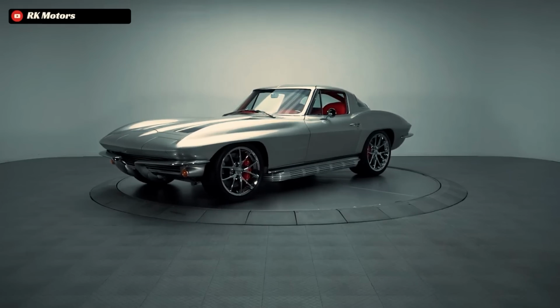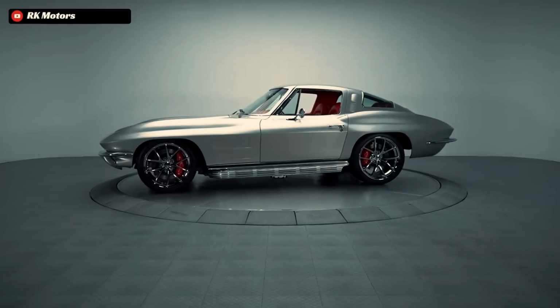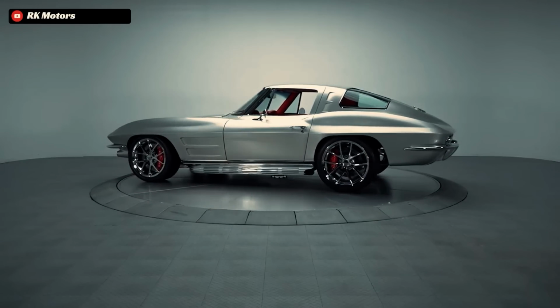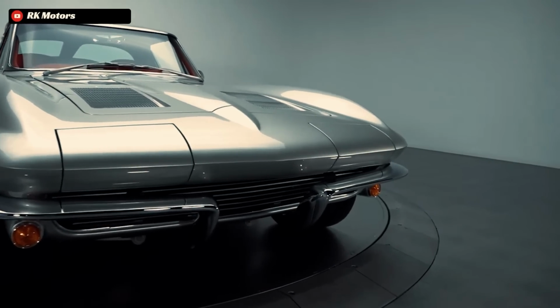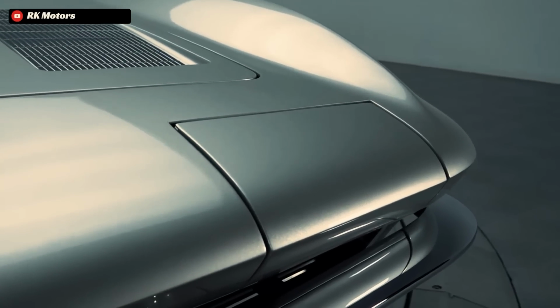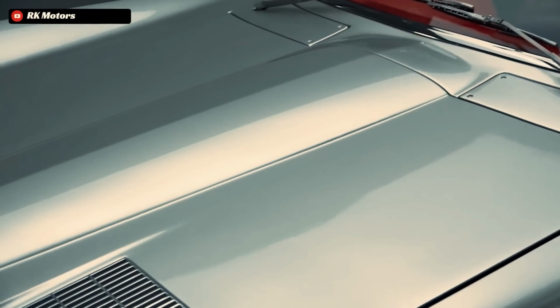Secondly, the people that did know about the Z06 knew it cost a pretty penny. The Z06 package cost nearly 50% more than a base model Corvette. A base model C2 at the time cost $4,037, and the Z06 package was an additional $1,800 or more.